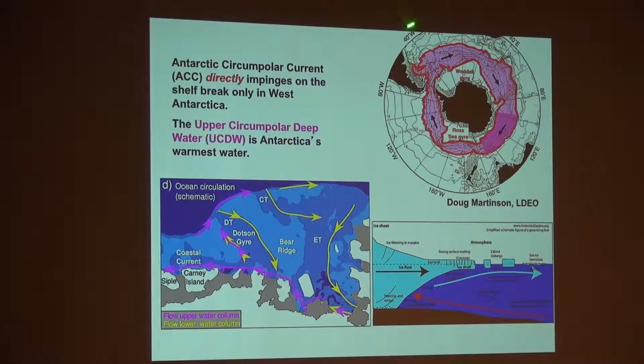Okay, so this water is around Antarctica, but you can see it's only impinging on the continental shelf pretty much right here in West Antarctica. There's the peninsula, here's the Amundsen Sea. Between the two is called the Bellingshausen Sea. And so the way this works is the upper circumpolar deep water, under the effect of winds and tilting of the isopycnals, actually invades on, this is the Amundsen Sea embayment.